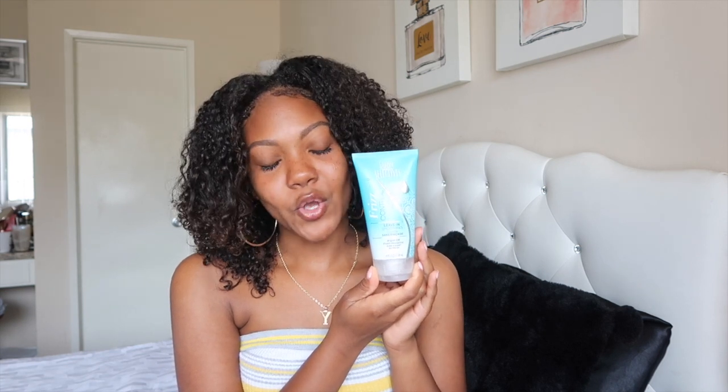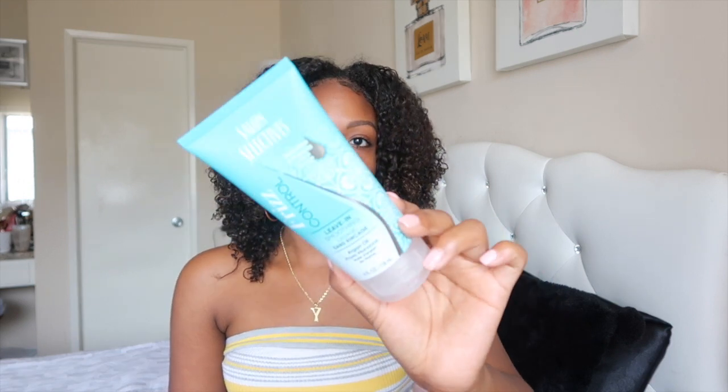But my other favorite $1 product, this stuff is so bomb. It works so good when I do my wash and goes. It's my Salon Selectives Frizz Control. Did I mention it's from the Dollar Tree? It's leave-in smoothing, and it also has argan oil from Morocco in it. This stuff is just so bomb.